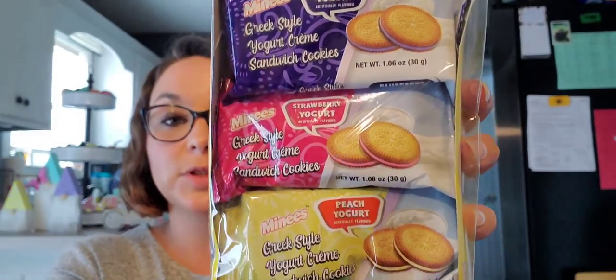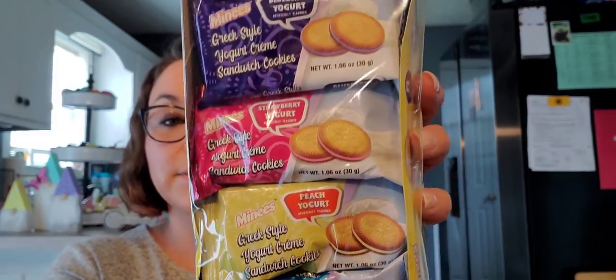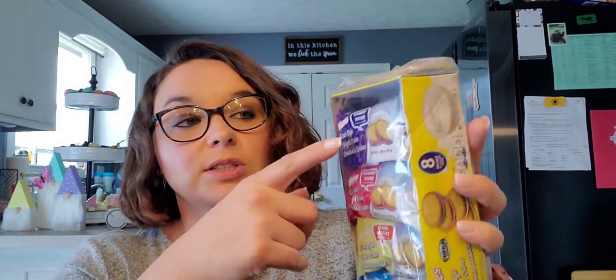And then I've seen some people haul these, and I never really paid attention to these, but I decided I wanted to give them a try. They are the Minis by Global Brand. This is an 8-pack. It is the vanilla yogurt, peach yogurt, strawberry yogurt, and blueberry yogurt cookies. I hadn't realized that they were yogurt. I just thought they were different flavored fillings. But it says Greek style yogurt cream sandwich cookies. You get 2 packs of each. So, yeah. I thought those were kind of cool.